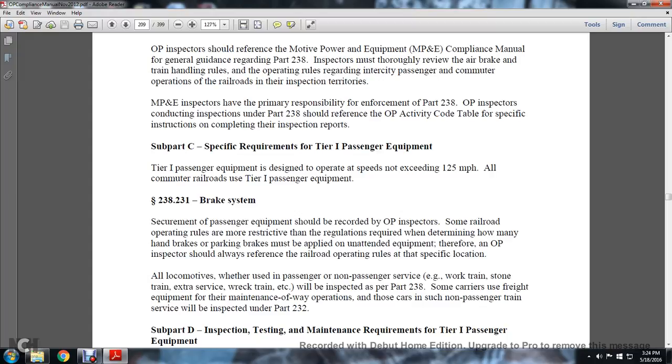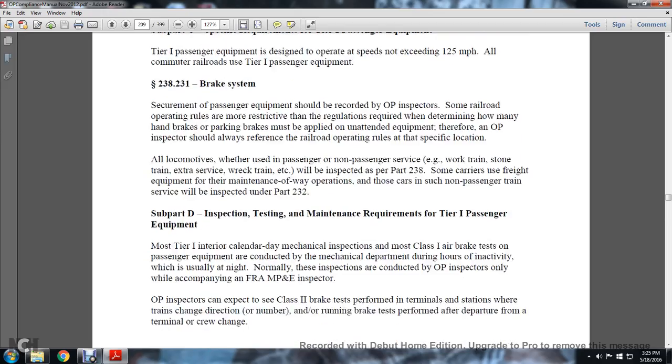All locomotives, where they are used in passenger or non-passenger service, either work train, stone train, extra service work train, etc., will be inspected as per Part 238. Some carriers use freight equipment in maintenance of way operation of those cars, and such passenger train services will be inspected under Part 232.